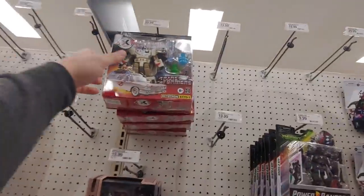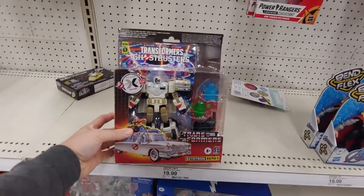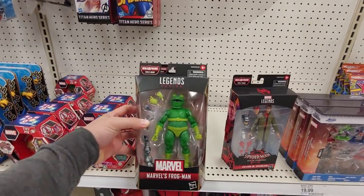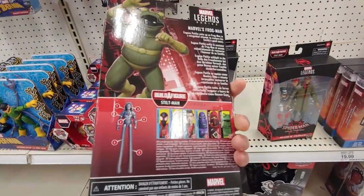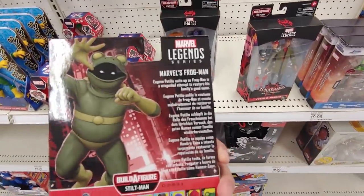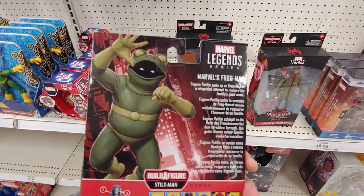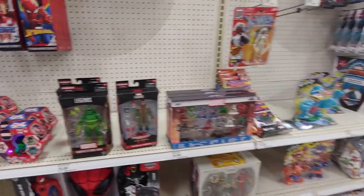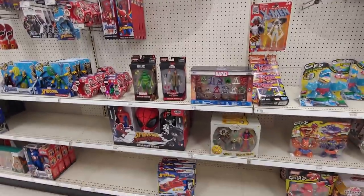Oh, I believe these are new. $60, Jesus Christ almighty. I may get these later on. Such an interesting looking figure. Let's read the bio. Eugene Petilio suits up as Frogman in a misguided attempt to restore his family's good name. Alrighty then. Got the handheld game here. Storm. Alright, yeah, let's get out of here.